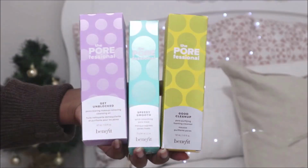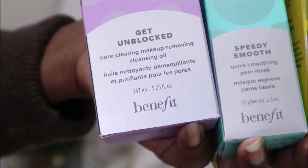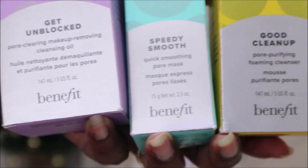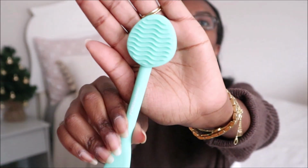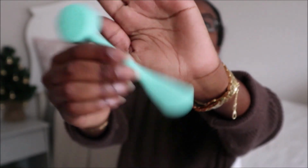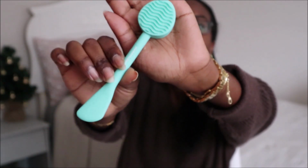And then the next items that I want to show you is skincare as well, and it's from Benefit, and it's their professional skincare line. So first is the makeup removing cleansing oil, then there is the pore mask and the foaming cleanser. And what I really love is that you can use this cool brush with it. This is the all-in-one mask wand, and it looks like that. So I thought that that was really cool. You can apply your face mask and then scrub and exfoliate, so there's that.